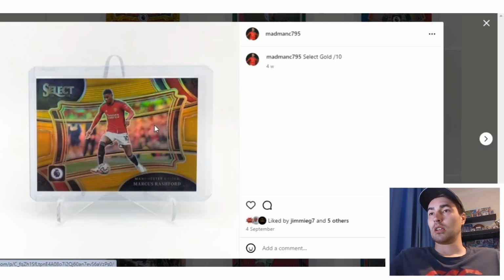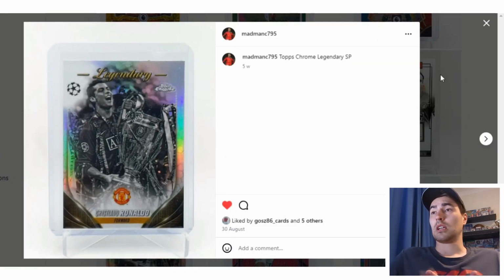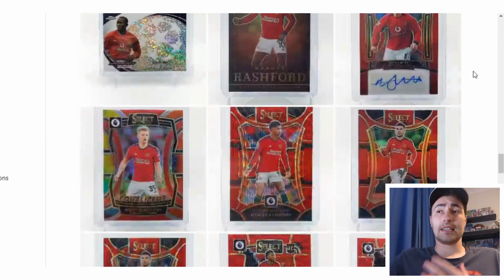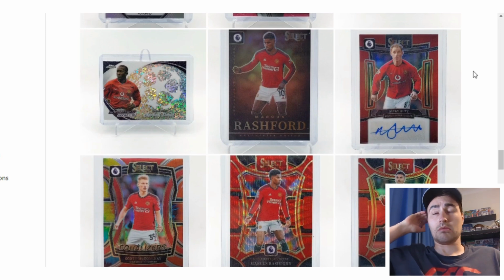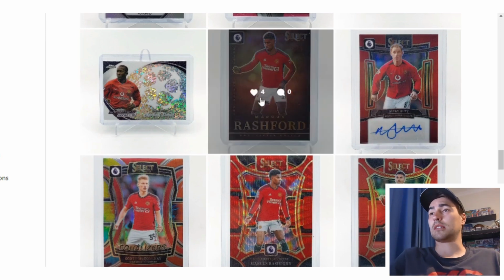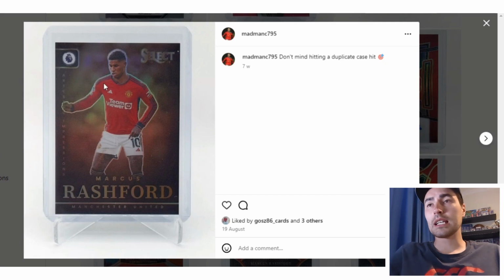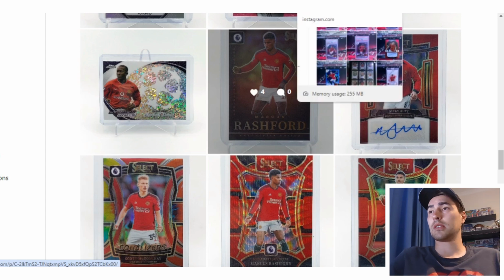So again, we're seeing some pretty nice low numbered Rashfords, and all that. I mean, this is a pretty cool photo there, short print of Ronaldo. But yeah, good approach to collecting, targeting those specific players. Yeah, some cool cards there. I really do actually like that Select. What's it called again? Artistic Impressions. Yeah, that's probably one of my favorite case hits from recent sets.